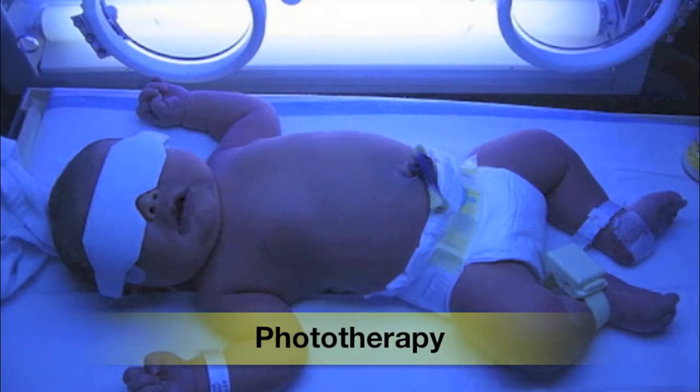Now the treatment of jaundice is fairly simple. Number one, as I said, it's a self-limiting condition. It goes away in 10 to 15 days time. All you need to do is just give some extra fluids to the baby. If the serum bilirubin level is rising, then the doctor will admit the baby and put the baby under what's called the blue light or the phototherapy, which helps to reduce the bilirubin level in the next few days.